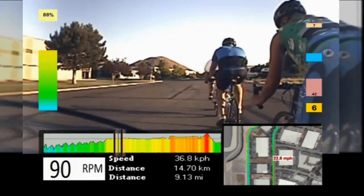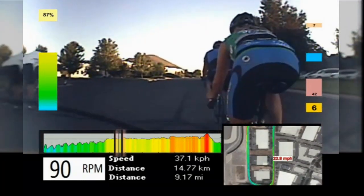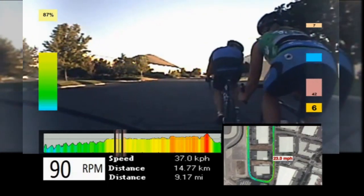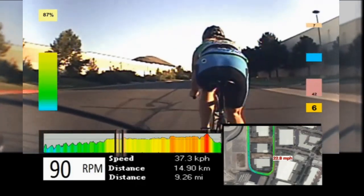So those are some of the things you can try to train for your crits. But while we're actually racing, a few extra rules apply.